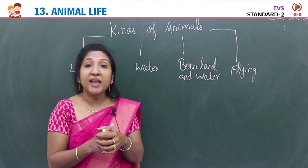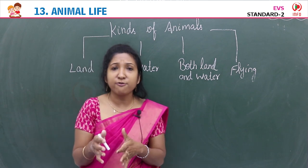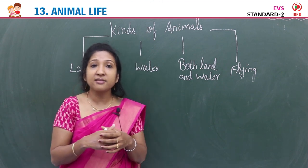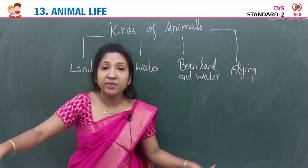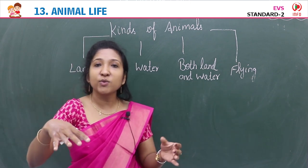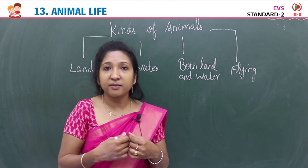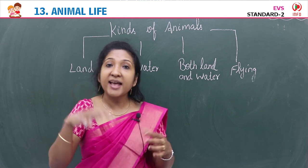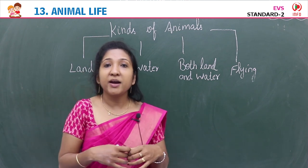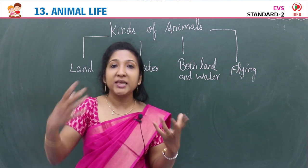Then we learned about animals that live in water. There are fish, different kinds of fishes are there. Fish has fins which help it to swim in the water, and it has gills which help the fish to breathe underwater. Whale is a big water animal. It has fins to swim, but it has no gills. So it comes up for breathing.